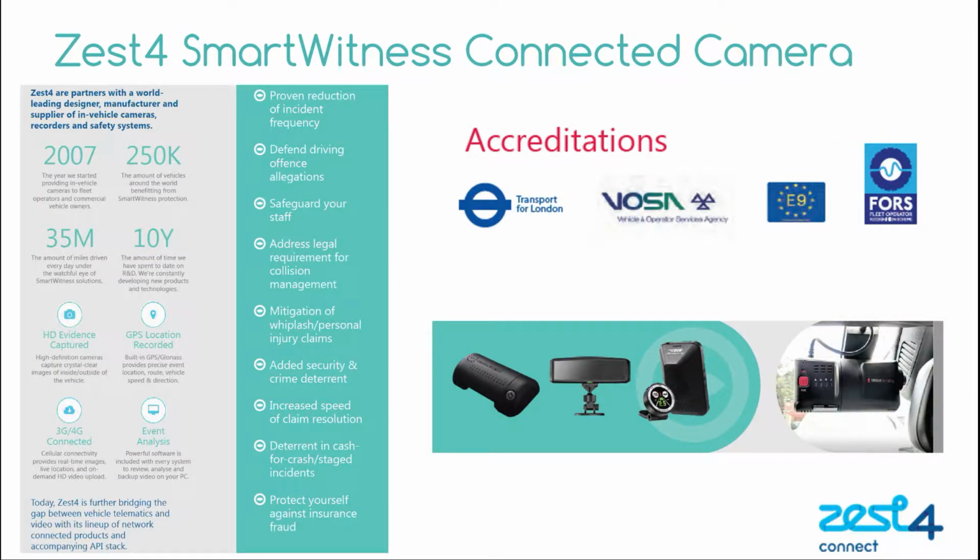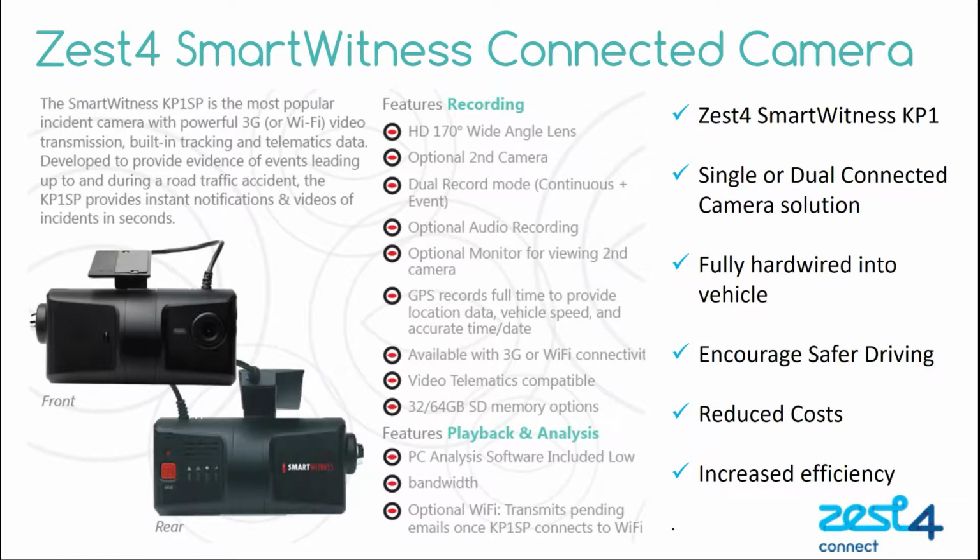Now, there are a lot of products out there that can do elements of what we're going to see today. And the range is growing almost daily, but Zest4 specifically chose to partner with SmartWitness. Why? Well, because they're one of the pioneers of this technology and still lead the way today. SmartWitness have been providing in-vehicle cameras to fleet operators and private individuals since 2007. SmartWitness were pioneers in creating the first commercial-grade dash camera, and today are recognised by the industry authorities as being the partner of strength in the field of CCTV and digital recording. Today, SmartWitness are responsible for the protection of over 250,000 vehicles around the world, covering more than 35 million miles every day. So given all of this, really it just made sense for Zest4 to partner with SmartWitness and bring this technology to channel. So let's take a look at what SmartWitness actually is then.